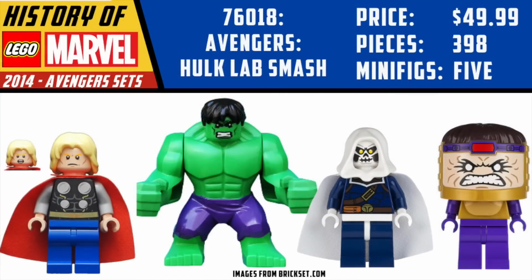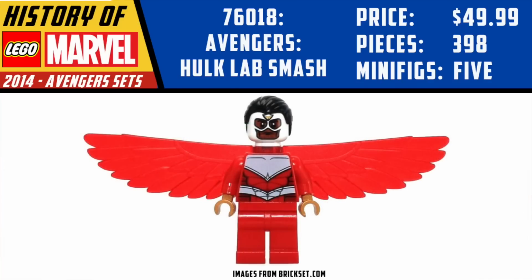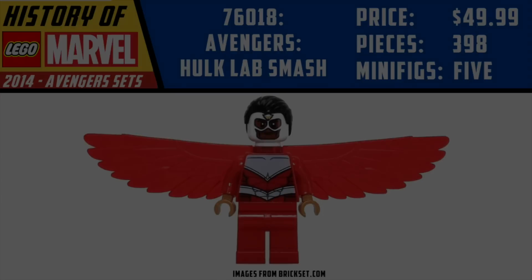The minifigures were a comic book themed Thor, the only time we've ever gotten one, a classic style Hulk, Taskmaster, MODOK with his own chair, but he's standing up here, and Falcon for the first time ever. I love those translucent red wings, and it really just pulls this figure together so well.